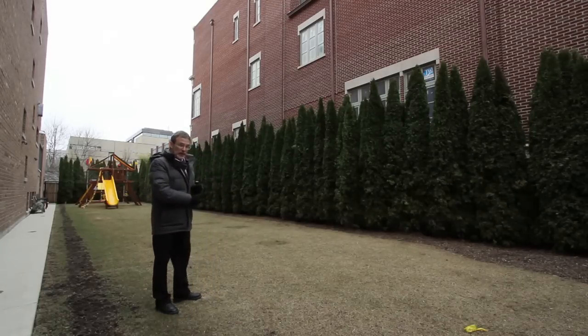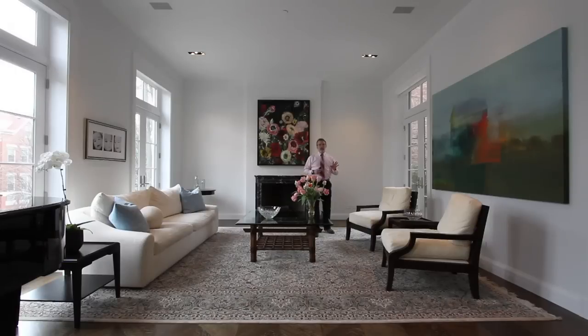It's nice to have this lot because we're in landlocked Lincoln Park. A lot of people have virtually no yard. That's not the case here. But that is by far not the only outdoor space at this house.